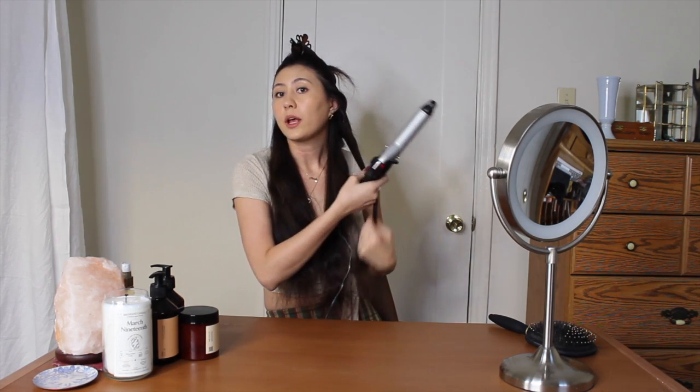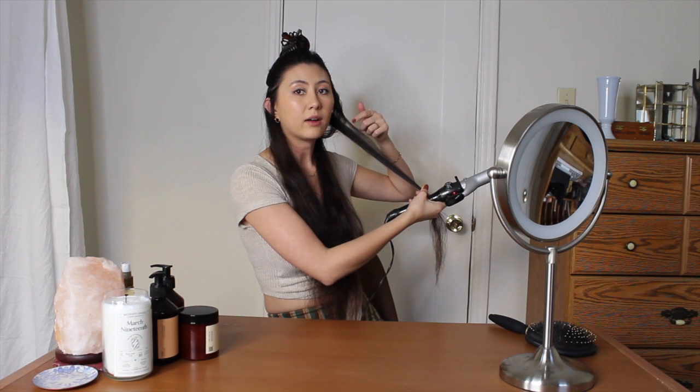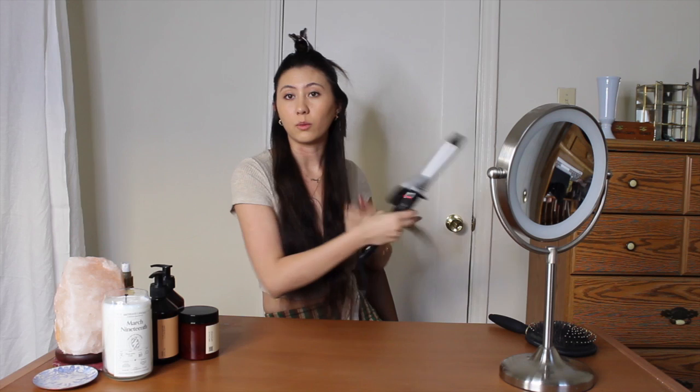I'm gonna just go from top to bottom. You can see here when I grab this piece, this is too big of a piece. If I try and curl this, it's going to pull apart. I'm not gonna like the way that it looks. There's pieces of the hair that are sort of already separating from one another, so I know that this isn't a piece that's gonna curl well together.